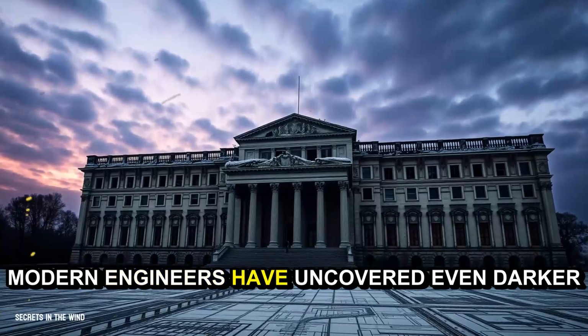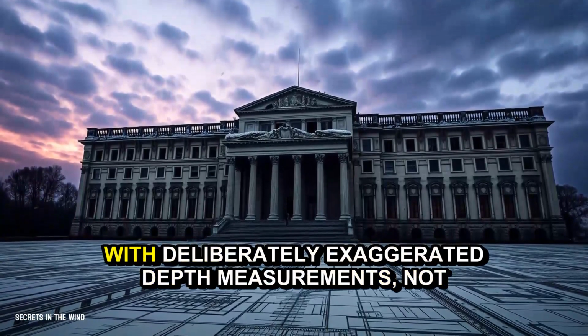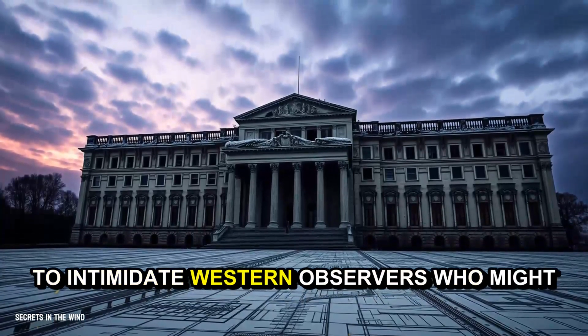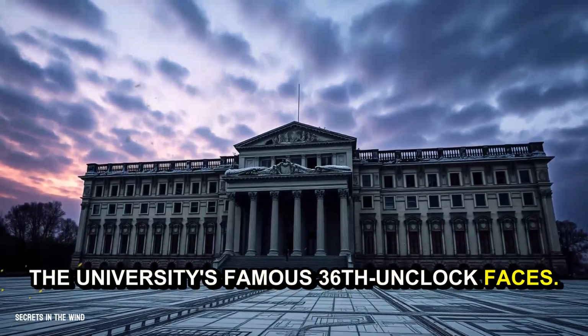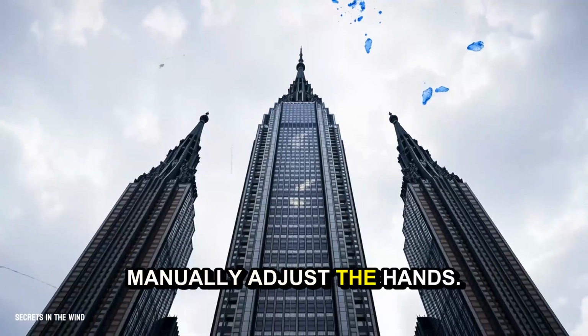Modern engineers have uncovered even darker truths. Original blueprints show some foundations designed with deliberately exaggerated depth measurements, not because the soil required it, but to intimidate Western observers who might obtain the plans. The university's famous 36-ton clock faces, their gears were so poorly cast they often jammed, forcing workers to manually adjust the hands.